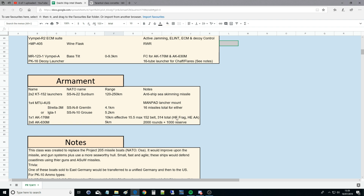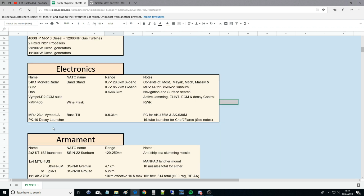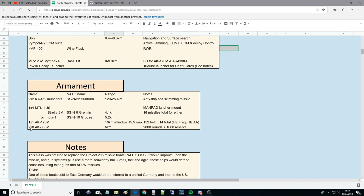Frag just fragments when it detonates, whereas anti-air has a fuse in it where it'll detonate near where it expects your target to be. That makes sense. Yep. And the coolest thing about this, it's such a tiny Corvette, but it has two, as we'll see, almost co-mounted AK-630M Sea Whizzes, which are like the big version of the NATO Sea Whiz. 30mm, 5-kilometer range, which is awesome.